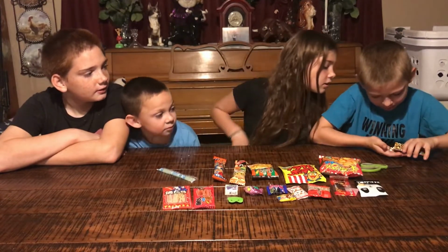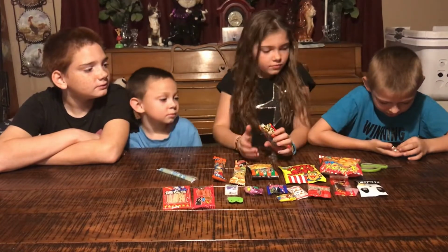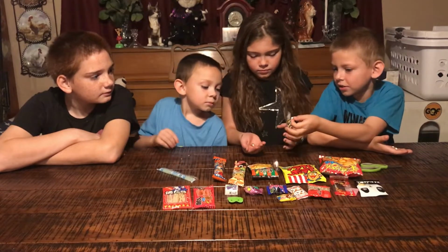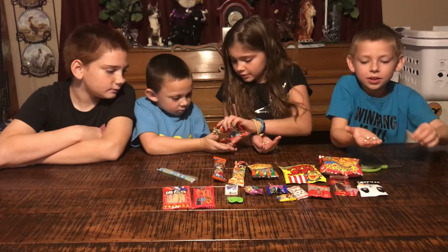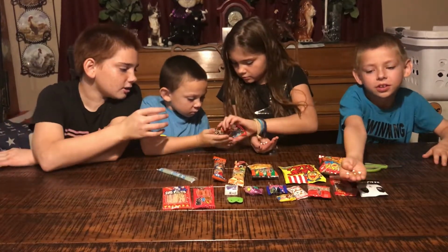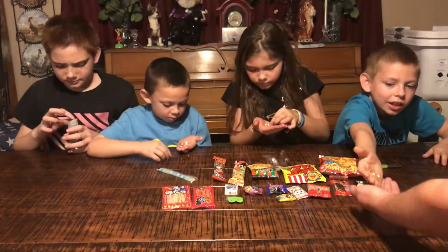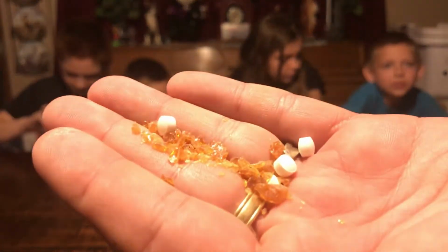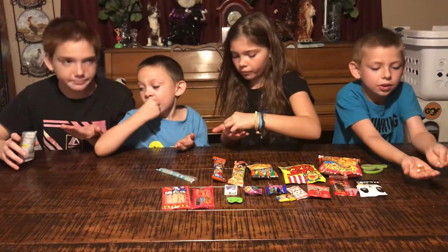What does it look like? Oh my gosh. Little mints, rocks. It looked like those little things from the soda bottles. Can I pick? Oh my gosh, what is this? Oh, these. Can I please have a white one? I got tons of crumbs.